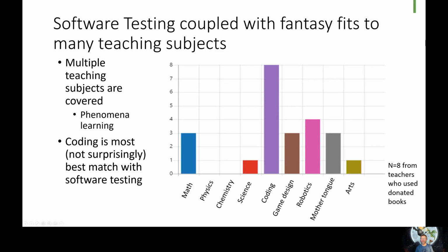There are 2 surveys. The first survey was done with teachers who got the donations from ICT companies, and these are answers from that. The question was, which teaching subject, which class is suitable to teach this concept? The biggest answer was coding. Teachers thought that coding class is the best fit for this topic. Also robotics class, some math, some game design, some mother tongue class as well.